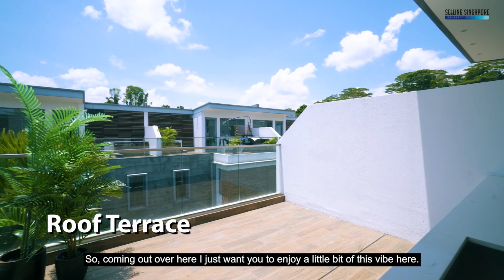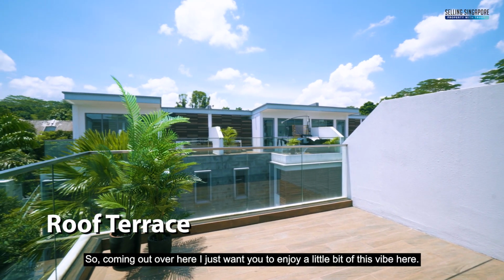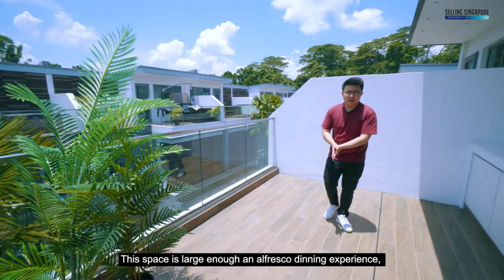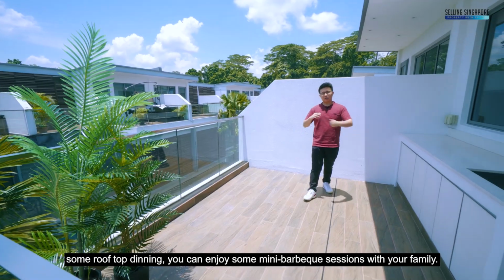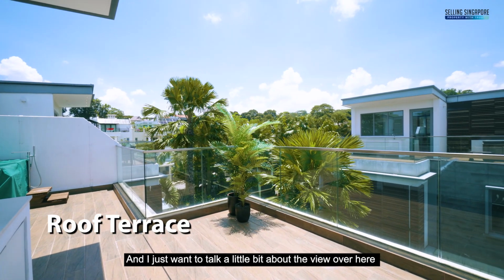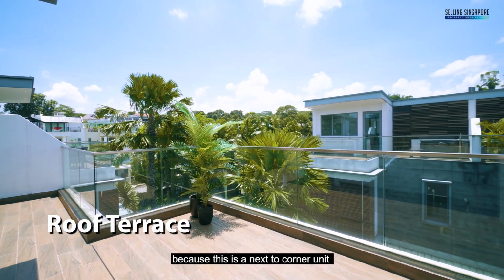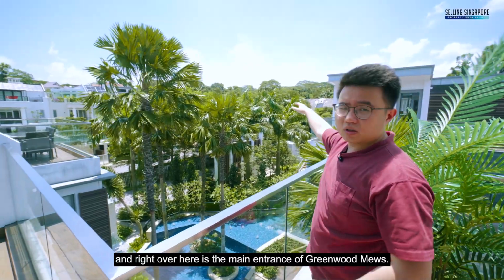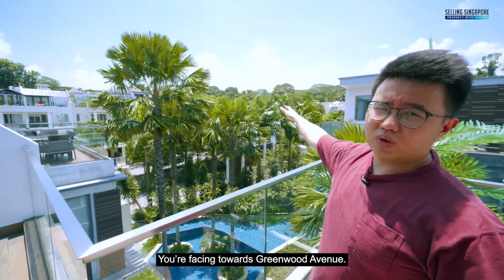So coming out over here, I just want you to enjoy a little bit of this vibe here. This space is large enough for an alfresco dining experience, some rooftop dining. You could enjoy some mini barbecue sessions with your family. And I just want to talk a little bit about the view over here because this is a next to corner unit, and right over here is the main entrance of Greenwood Mews. You're facing towards Greenwood Avenue.